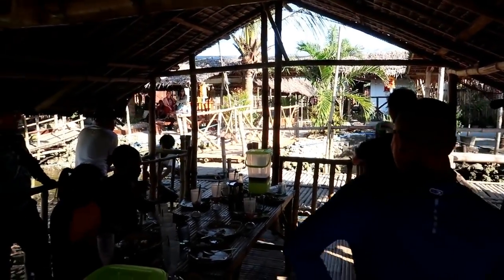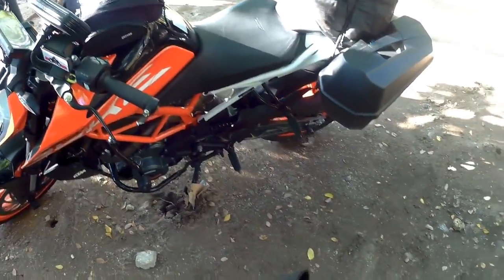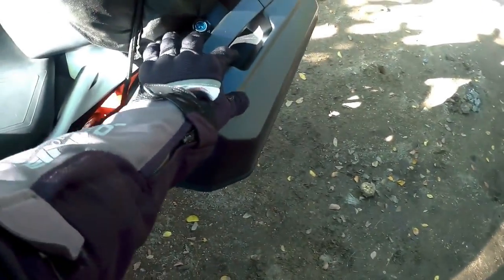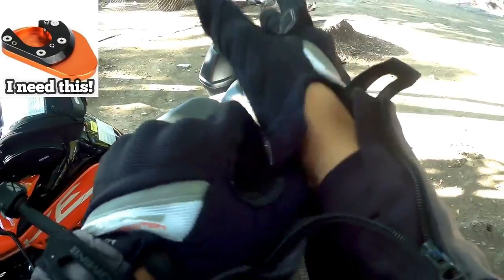Uh-oh. Whoa! We're leaving the boat. After the Sungtus meal, we went back to the parking area. And to my surprise, I was missing a side mirror. The residents there told me that the bike fell over, hence the damage.